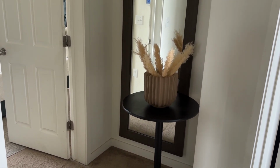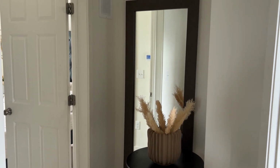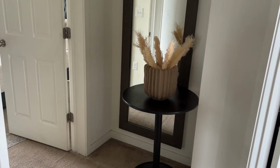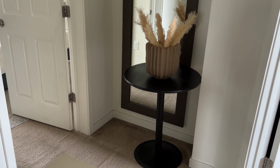So this is how I maintain my home, and I keep it clean. Not only by just changing things around, but I do a lot of deep cleaning. And let's get into the house tour. So this is the end, guys.